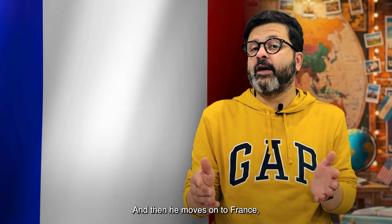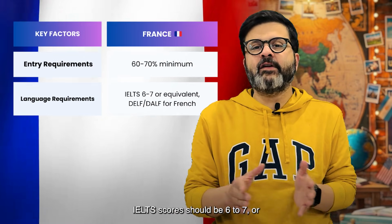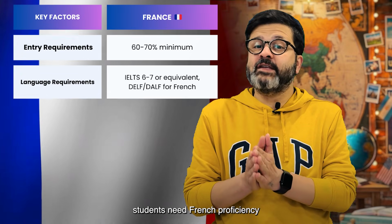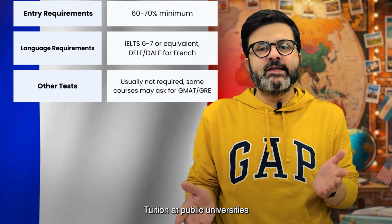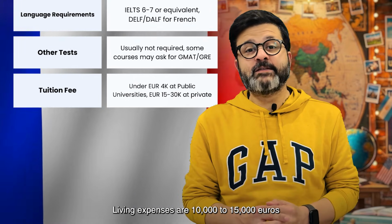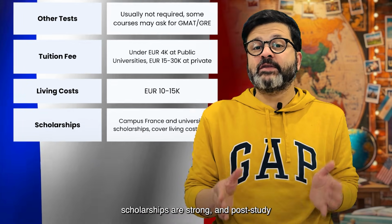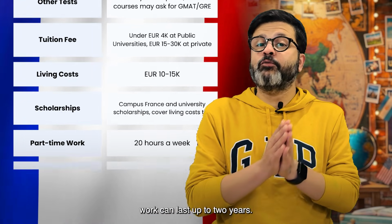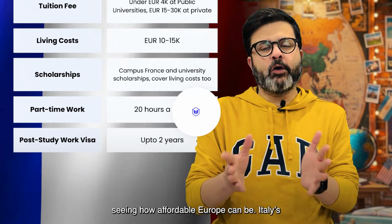And then he moves on to France, which asks for 60 to 70% marks. IELTS scores should be 6 to 7 or students may need French proficiency exams for programs taught in French. Tuition at public universities is under 4,000 euros, though private schools may cost more. Living expenses are around 10,000 to 15,000 euros. Campus France scholarships are strong and post-study work can last up to 2 years. Aarav adds France to his chart, seeing how affordable Europe can be.